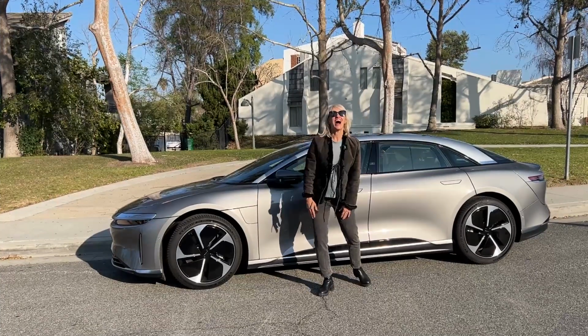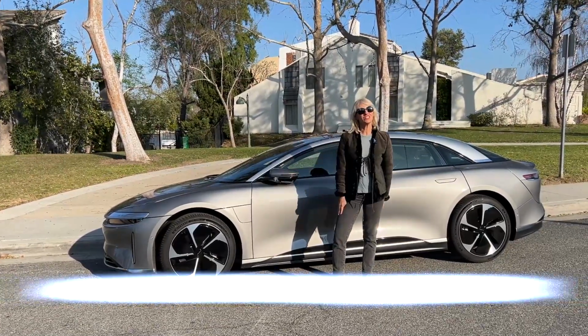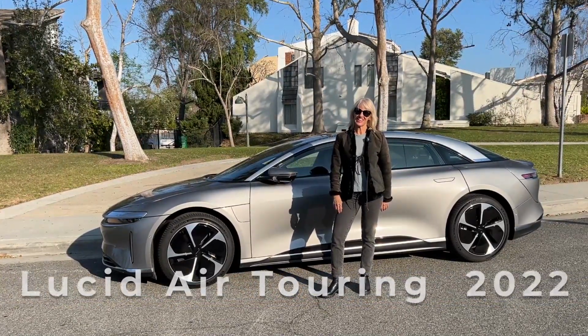Hey guys, I am here with the Lucid Air Touring. Let's get into it.